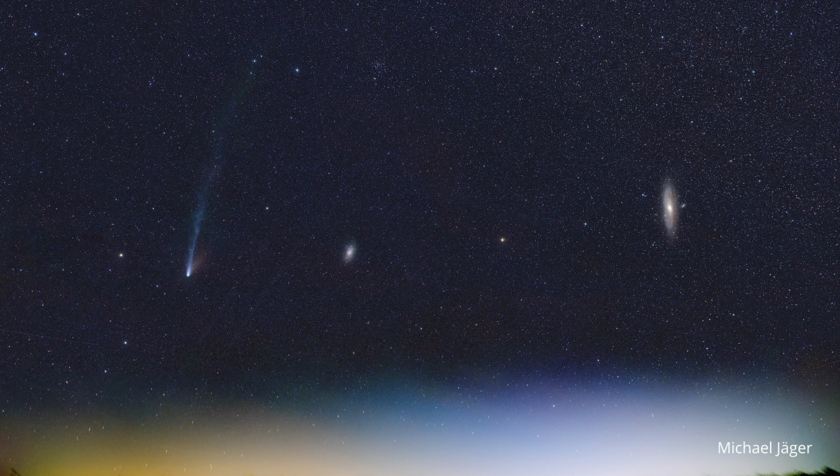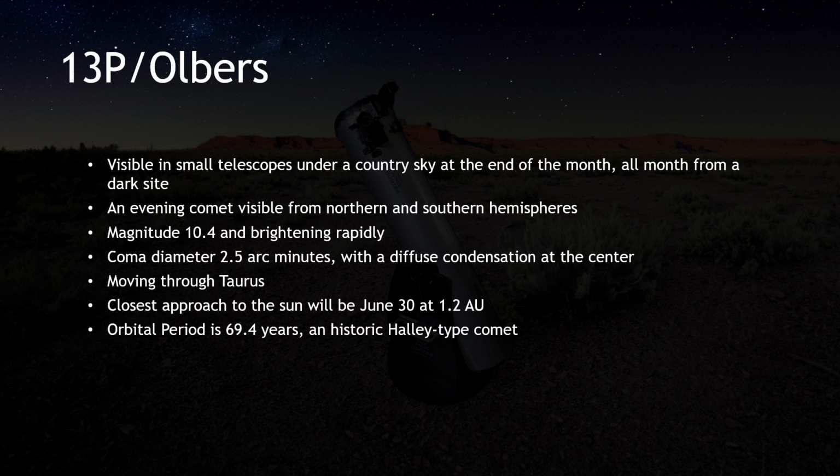Hold on a minute. I'd like to make a plea for you to stick around for a bit. As 12P Pons-Brooks disappears into the western horizon and the sky darkens, another comet is very nearby. This is the equally interesting comet 13P Olbers. If you already have your telescope set up for 12P, why not try for it?